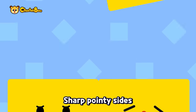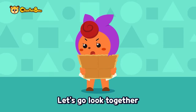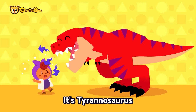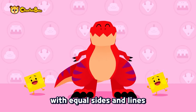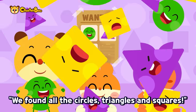Sharp pointy sides, four straight lines. Where could the square be? Let's go look together. Dinosaur kudanung, dinosaur kudanung. We found the dinosaur, it's Tyrannosaurus. Square face shape, square body shape. We found the square with equal sides and lines. We found all the circles, triangles, and squares.